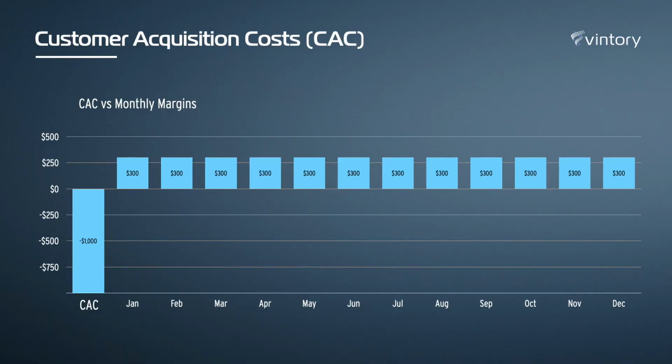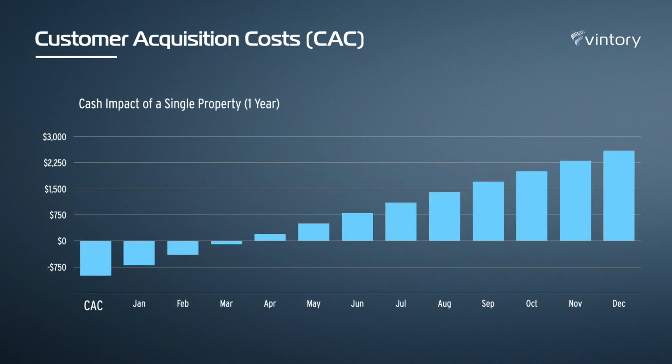All right, so let's see what that looks like. Again, using our example of that property that does $36,000 in gross booking revenue, and you've got $3,600 in first year margins, or $300 a month, we can see that we have this cash outlay in the beginning of $1,000 to acquire the customer. But we have this stream of revenue and this stream of profits at $300 each and every month. So here's how it looks month by month. And here's how it looks on a cumulative basis. You can see after 3.3 months, we've actually broken even. But after month 4, on to 12, it's all profit, and then year 2 and beyond. So in this example, we've had a $1,000 outlay to get this customer, we've broken even after 3.3 months, and we've made this money all the way through. So after year 1, we're net positive $2,600.